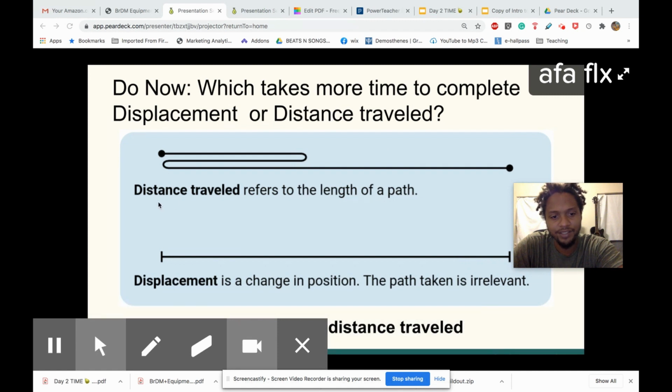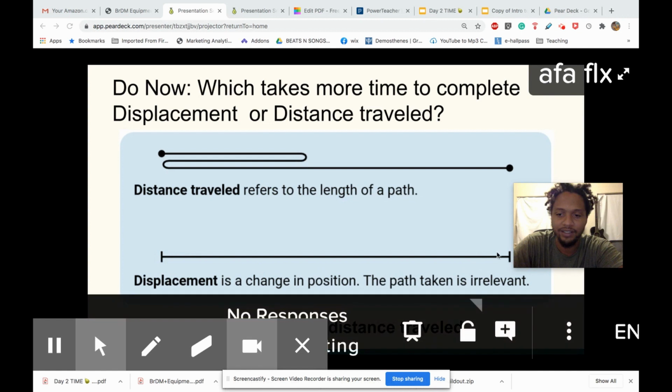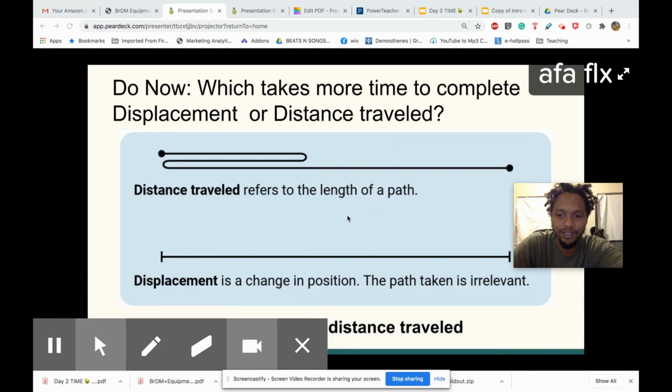So we can see distance traveled, let's say that Mr. Lloyd's driving to school. So I'm driving all the way to school, and then, oh, I forgot my lunch. Well, time to turn around and pick up my lunch and then go all the way back to school, all right? So distance traveled refers to the length of a path, and then the displacement is the change in position from point A to point B. So we can easily see that displacement will always normally give you a shorter time period than your distance traveled.